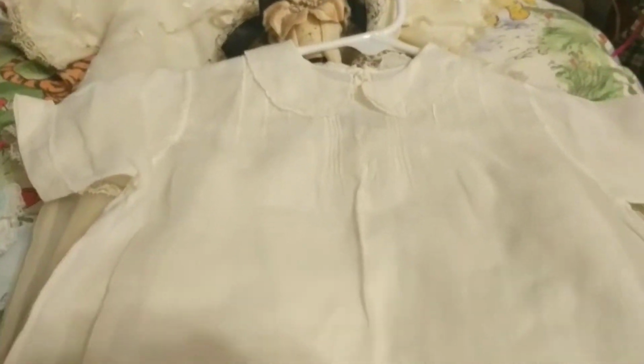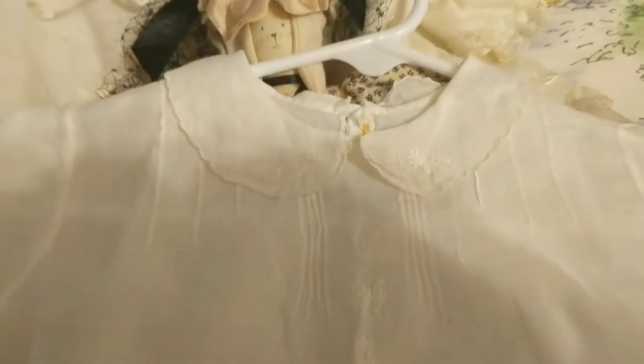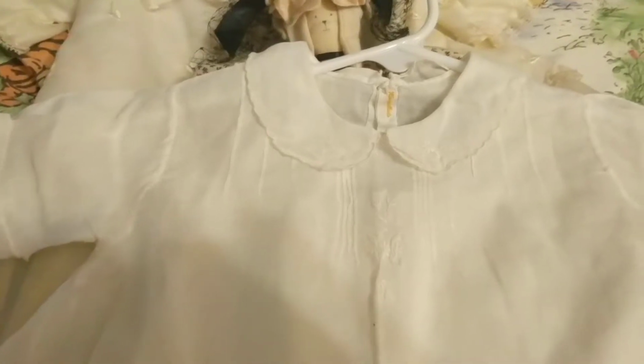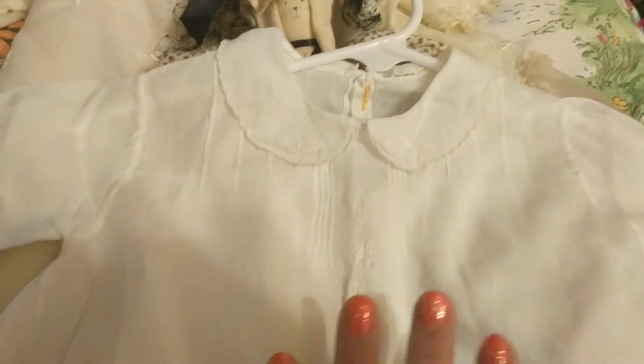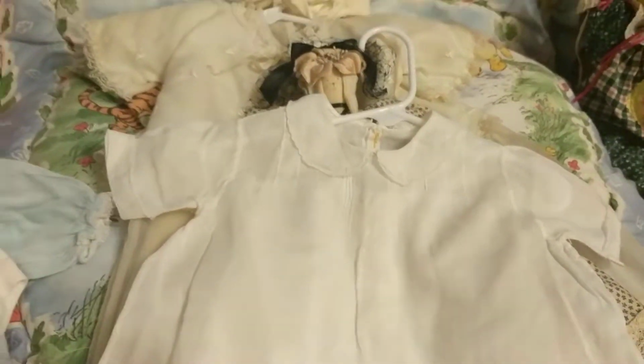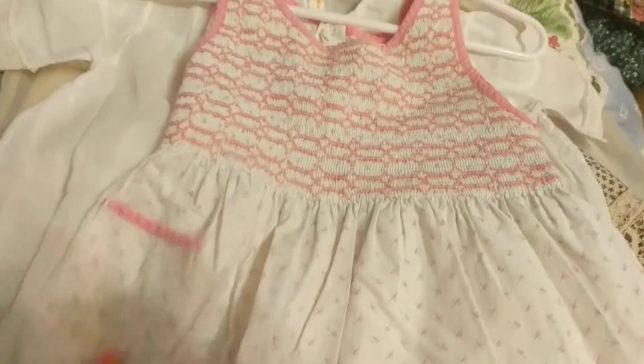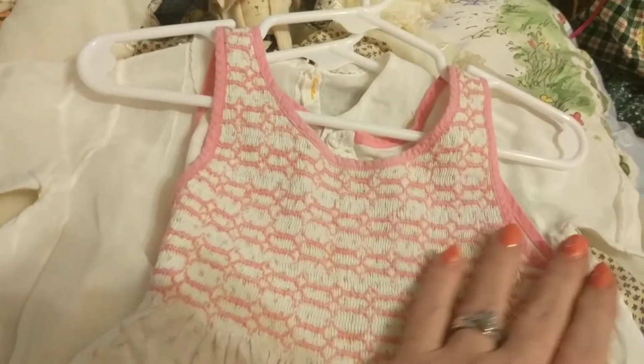This is one of the dresses. The details on these are beautiful. They even have slips under them, some of them. And these I've seen go for higher amounts. There's this one. This is all smocking.